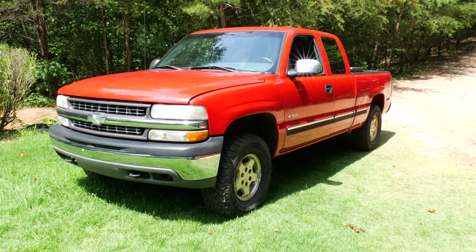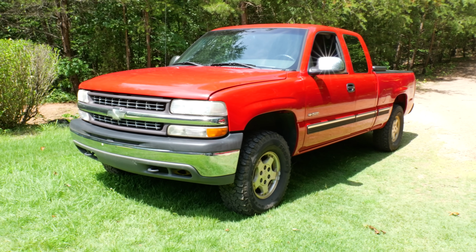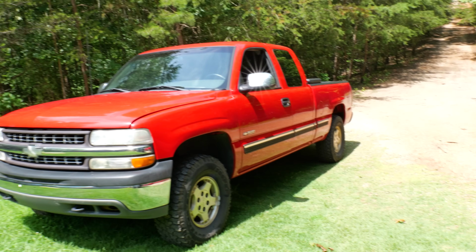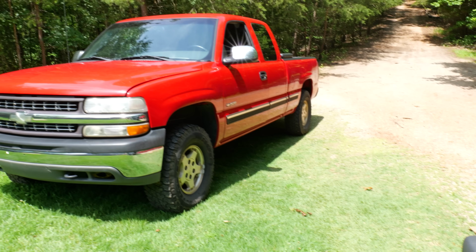Oh yeah, looking good. I always love these Bubble Eyes. They always look mean with that hood, especially the 2500 HDs. They look like they were ready to go to work, pounce, you know. Mean stance. And it's still got all its leaf springs. So I love Cateyes, but these Bubble Eyes are my favorite.